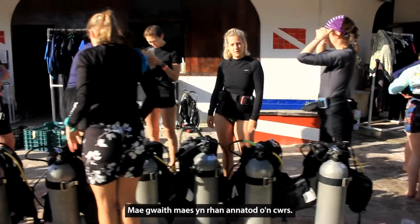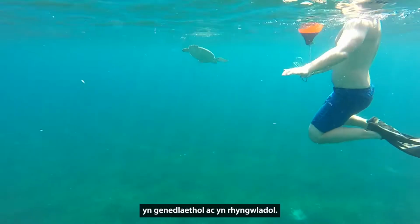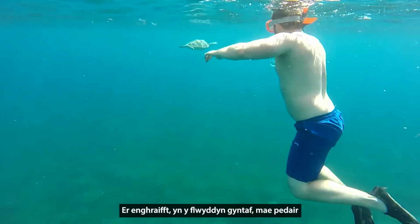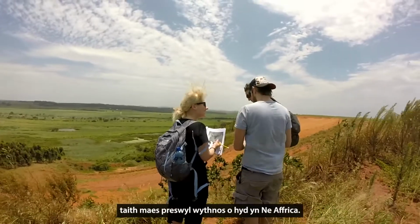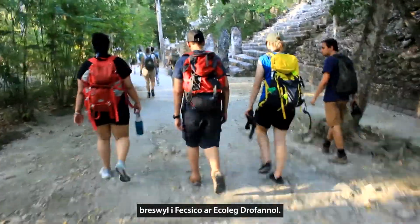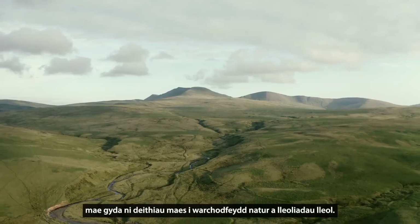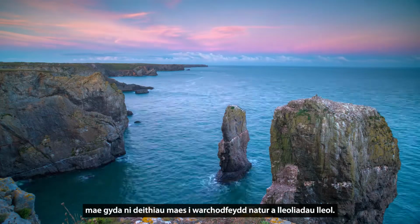So fieldwork is integral to our course. Students have the opportunity to do national and international fieldwork. For example, in the 1st year, there's a 4-week residential field trip to South Africa. In the 2nd year, there's an optional residential field trip to Mexico for tropical ecology. In addition to those international experiences, we have field trips to local nature reserves and locations.